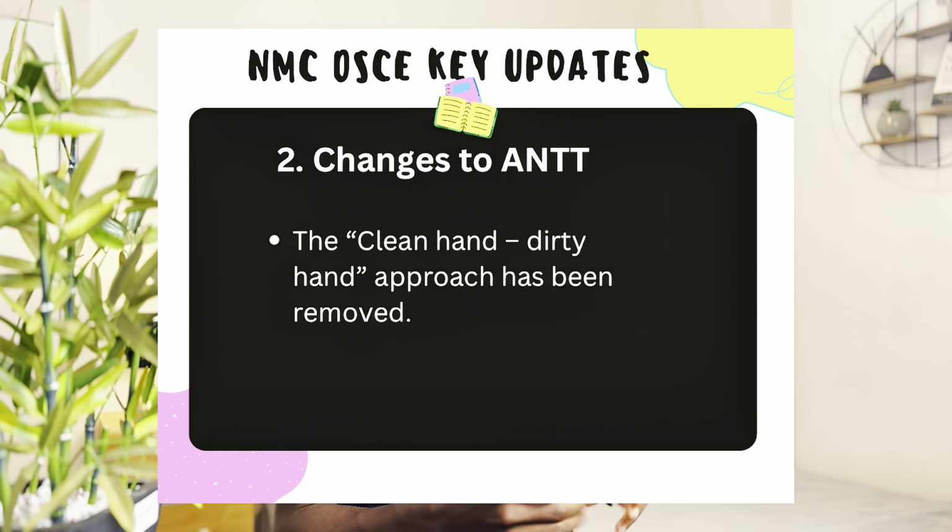The clean hand most times is your dominant hand. That is what you use to do the cleaning on the patient's body or the wound. And then your non-dominant hand, which is your sterile hand, is what you use to pick swabs and other instruments from the sterile field in order to aid you to dress the wound. In the OSCE examination, after donning your sterile gloves, you are supposed to indicate to the examiner that this is my clean hand, this is my sterile hand. But that has been removed. You are not required to indicate that to the examiner again, that this is a clean hand, this is an aseptic hand, right? So that has been removed.